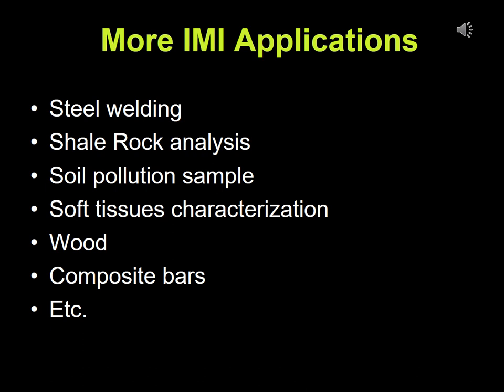In addition to that, we did some work on composite bars, like the basalt fiber reinforced polymer bars, to see the distribution of the fiber inside the bar and if there is any gap. And we've seen some non-homogeneous distribution of the fiber within the epoxy. We have many other applications for the imaging using different materials.